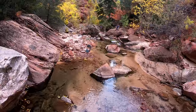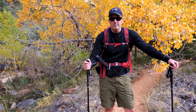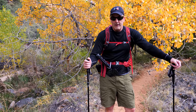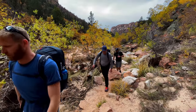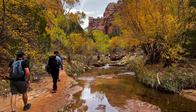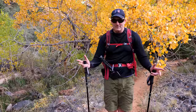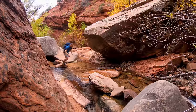So, taking a little break right now. To get to the water, it's 1.1 miles. We are right now at 1.5 miles. Let me make one comment. A number of people say it's not very pretty until you get to the waterfalls and the actual subway feature itself. Well, they've never been down here in the fall because this is absolutely gorgeous.